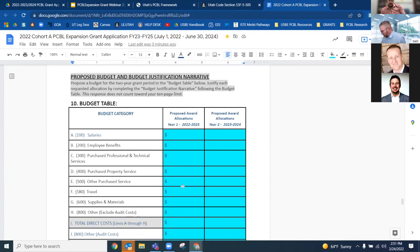Kendra? Sorry, newbie question. On the barriers, I'm not sure what a barrier would be. Yep, so if there's an expectation or requirement from USBE about whether it's seat time or anything like that, or taking standardized tests of certain grade level math courses at a certain time when you have students that are accelerated, things like that, where you're like, oh, we can't do this with PCBL because the state requires us to fill in the blank. Any of those barriers, let us know what they are, because we're trying to identify the areas that need waivers.